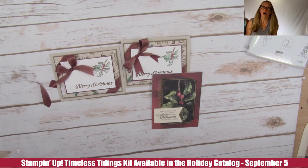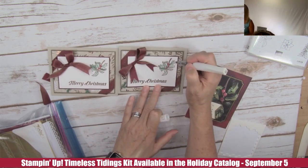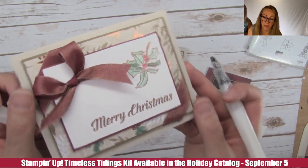Oh! I forgot! I knew I was going to forget, because somebody asked about this. All right, so I'm going to put Wink of Stella on the berries and the leaves. I'll show it on the one I already did. I don't know if you can see the sparkle on that. It just makes it pop.